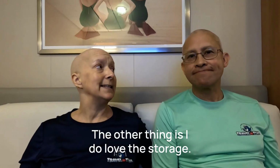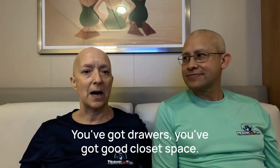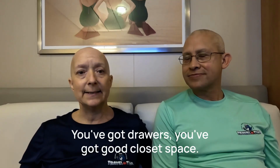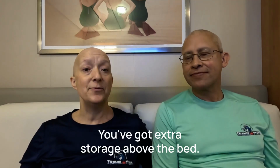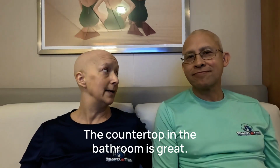The other thing is I do love the storage in this room. I think it's great. You've got drawers, you've got good closet space, you've got extra storage above the bed. The bathroom has great storage. The countertop in the bathroom is great. So that's a pro for me.